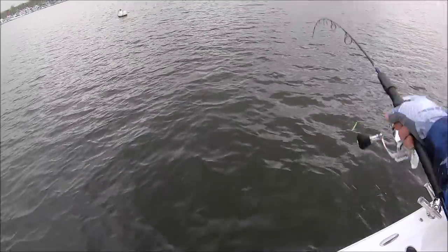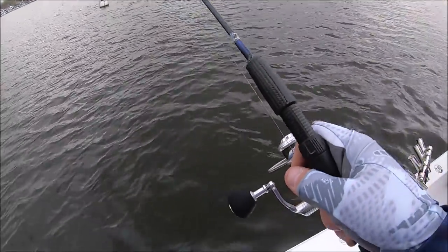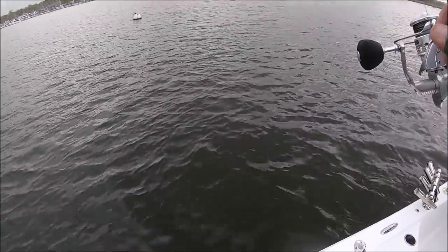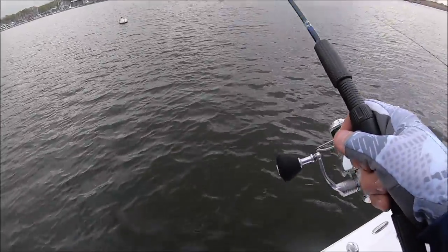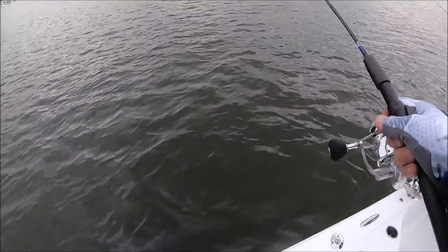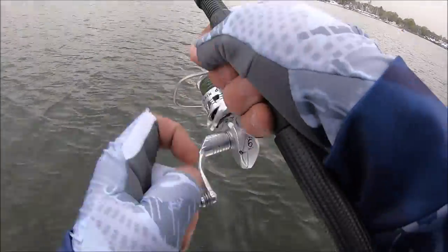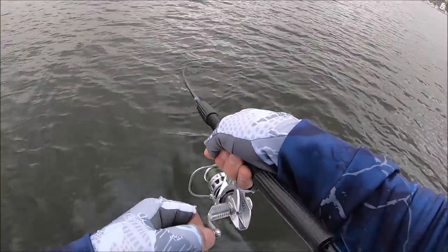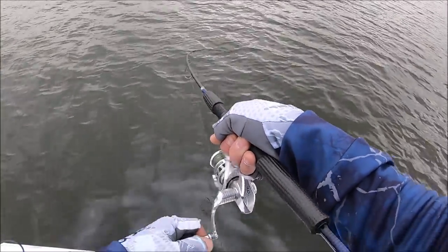Like a dust trail behind it, Tommy. Nailed that. Okay, let's see how long it takes. Hit the bottom. Oh, there we go. Oh, geez, what did you do? I didn't get to move it.